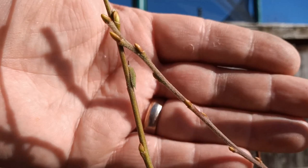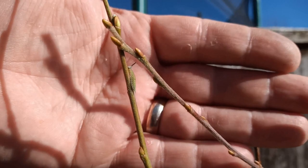Empy knew that and plonked herself down at the side of an unopened bud and waited about a fortnight until that bud had opened. They obviously know by sitting down at the side of a bud. I know that might be quite a good camouflage, but being sat at the side of a bud, they can detect when that bud is opening and the leaves are starting to unfurl and expand.